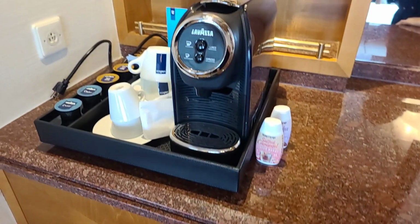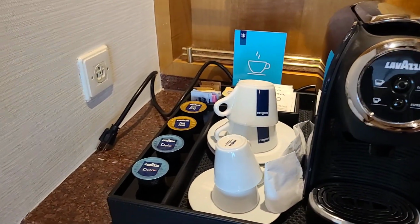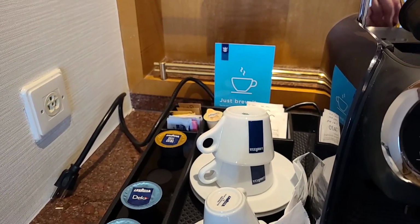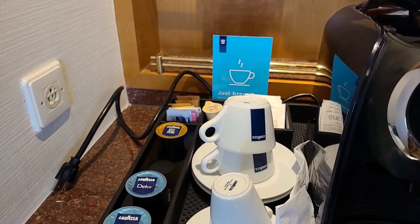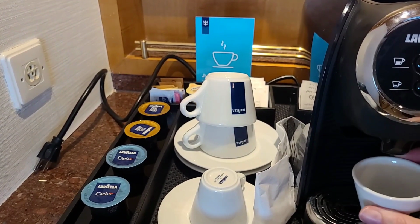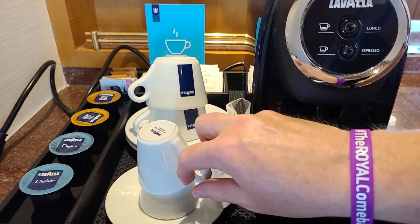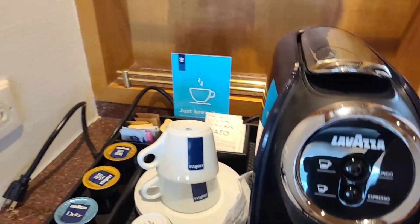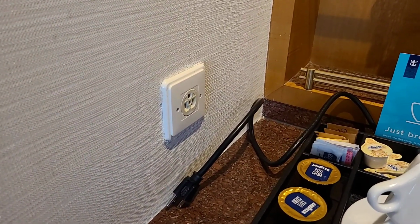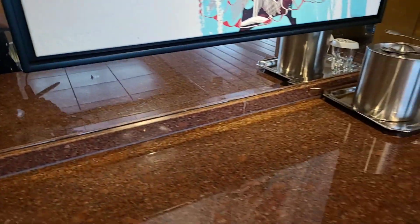And then we have this Lavazza cappuccino maker. If you look at that, it uses these little pods. You put it in there, you close it down, very similar to a K-cup type experience. Then they've got these cute little espresso cups, or the larger cups, whatever you prefer. So that's helpful. Also, I always like to point out when we see US type plugs, because those can be few and far between on a cruise ship.